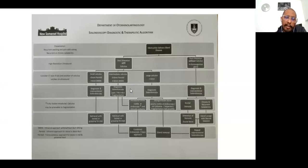But if you have it available, sometimes we get the rep in and we use a laser to fragment the stone. We don't have the microburr. After you fragment the stone, you can then proceed by removing it with your forceps or with your stone retrieval baskets. For the large calculi, you can still do sialendoscopy to see the location of the stone.